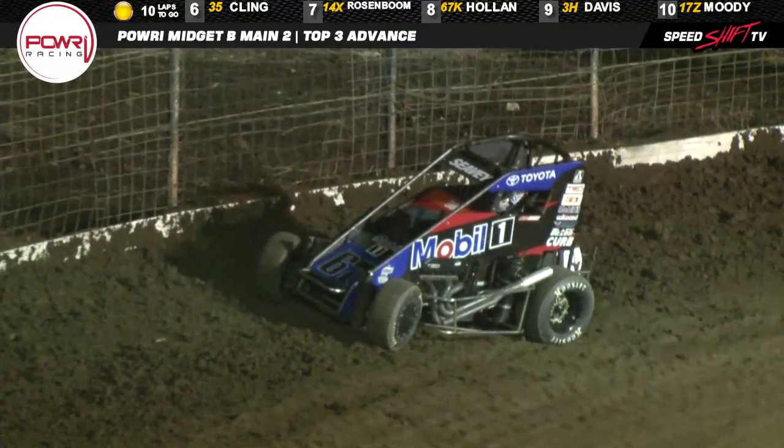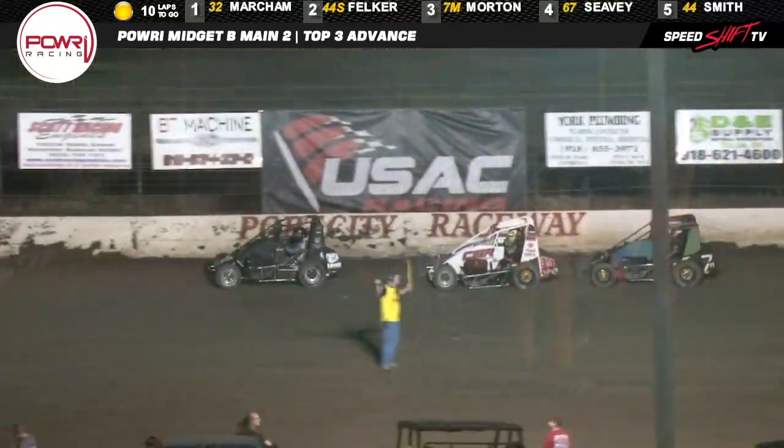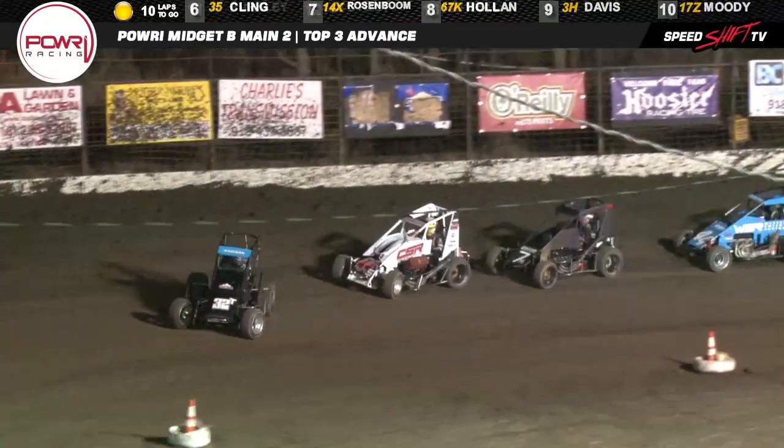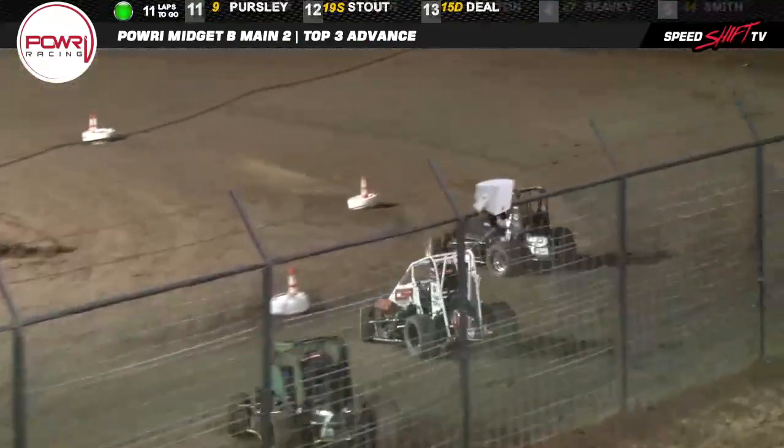Caution flag coming out, and that would be Logan Seavey. Town you're in, Extalpa, it's something like that. But anyhow, thanks for joining us. Tell us about your racing down there. Green flag comes out, and away we go.